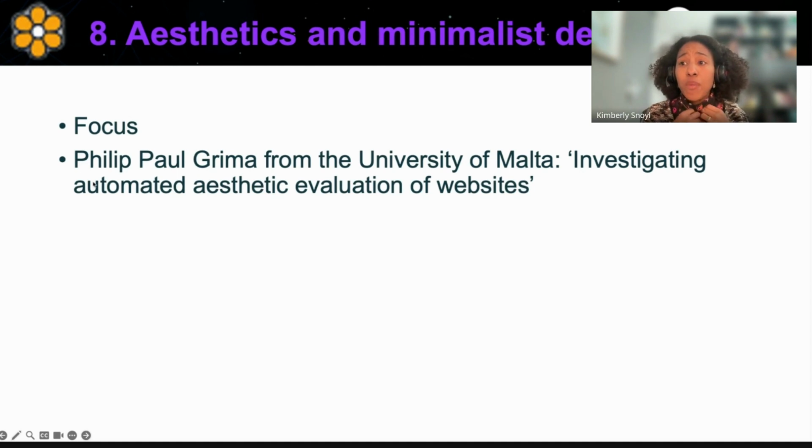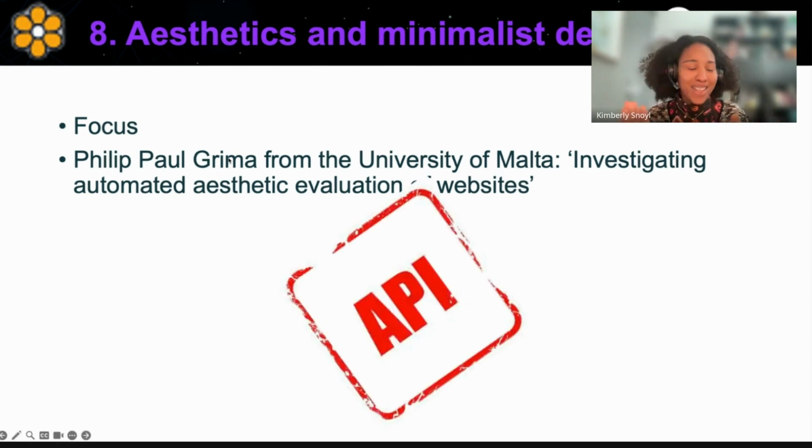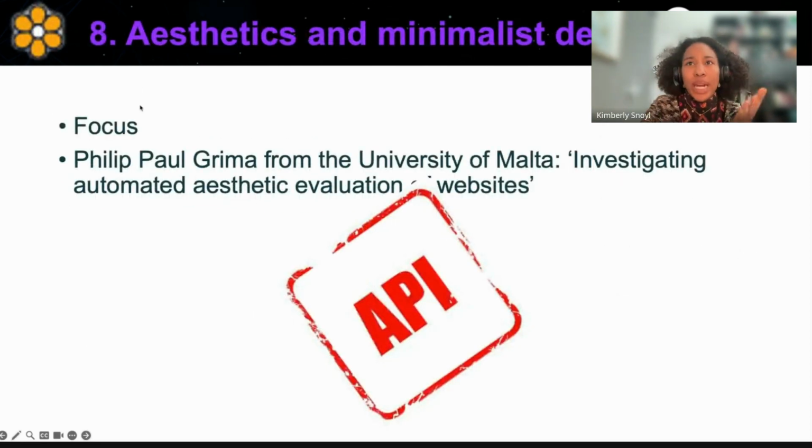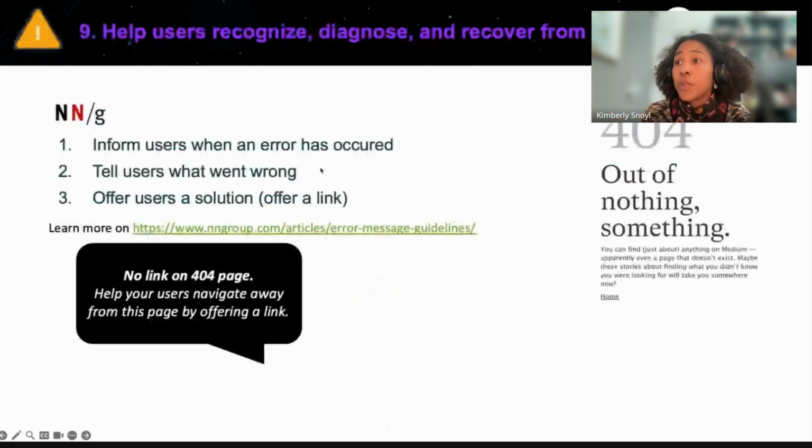But also there is somebody, Philip Paul Grima from the University of Malta, which I am in contact with via the RisingSTAR Award. And he has investigated a tool for automated aesthetic evaluation of websites. So, bam, API. Let's put those things together, and then we don't have to put a lot of energy in this because he's already doing it. We want to make sure the Ladybug is a reality very soon, so we don't have to reinvent the wheel. He's doing it with the weight of colors and about another object. So if there's a lot of objects on the left and no objects on the right, it will calculate the aesthetics of your website.